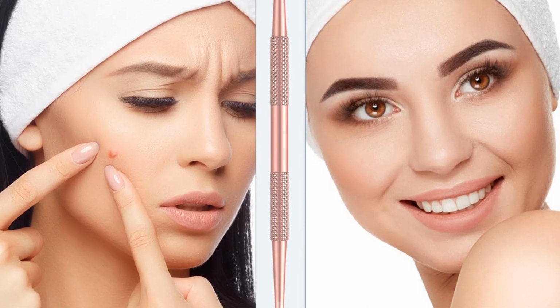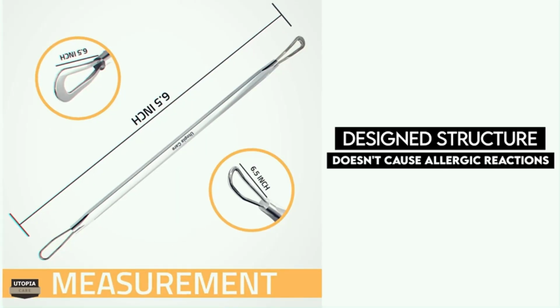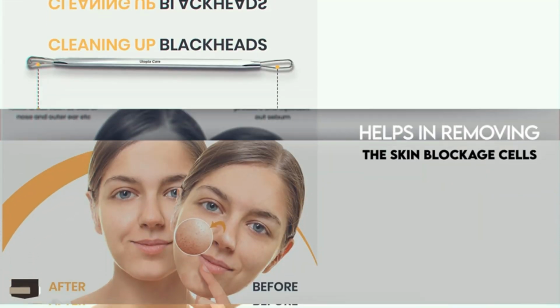Number 5, TAYTHI Blackhead Remover Tool, Pimple Popper. If you're looking for a kit that has it all, try the Best Up Blackhead Remover Kit. The Comedone Extraction Kit includes 5 different tools to help you safely and effectively get rid of all types of blackheads. This includes small loop, angled loop, flat loop, and spoon extractors.